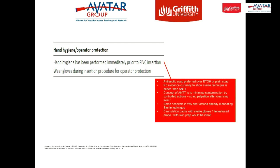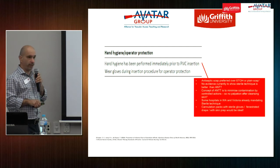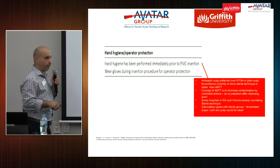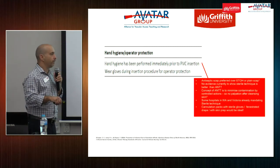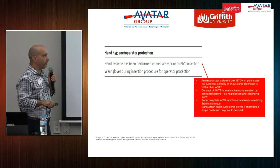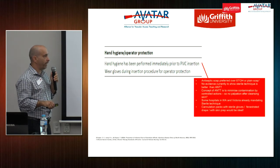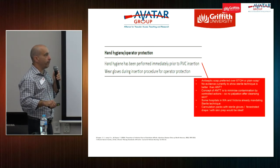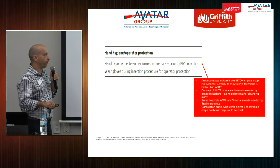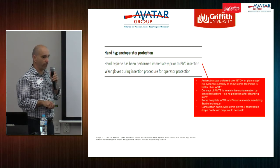Just one thing I want to say here is that there are hospitals now in WA and Victoria that are mandating a sterile technique for an IV cannula. So it's probably something that we need to think about here in Australia and in New South Wales. I guess if I had my way, cannulation packs should probably contain sterile gloves and also a fenestrated drape with a sterile skin prep in it as well.